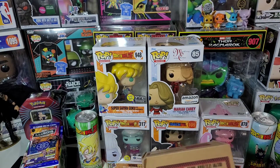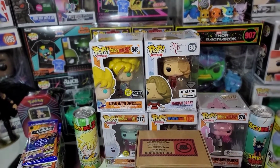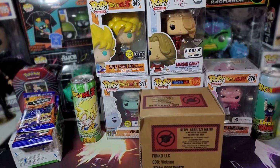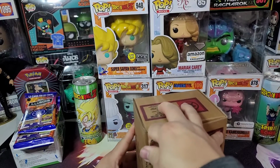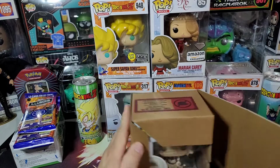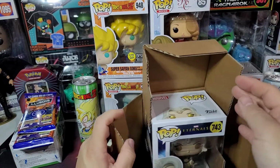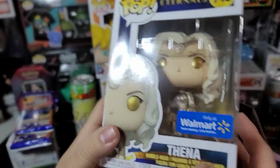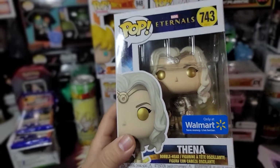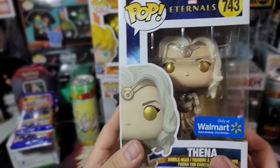Let's go ahead and open this one. I was really excited for this one when I found out about the new movie coming out. Let's go down a bit lower here. It's actually one of my wife's favorite actresses that played this role. Here it is. This is Thena from Marvel Eternals. And the actress that played this is Angelina Jolie. This is my wife's favorite actress. So this is pretty cool.